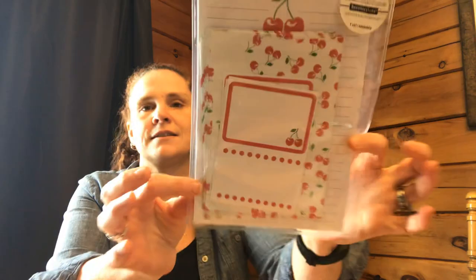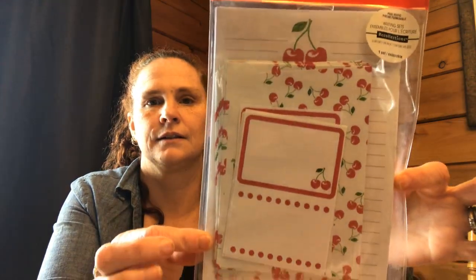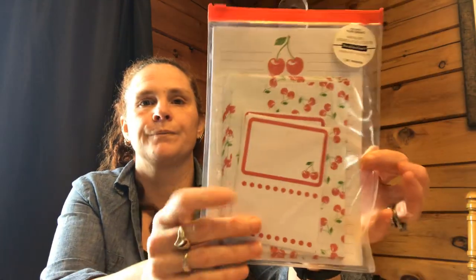Oh, this is so cool. Okay, so we have what looks like labels. Oh, it's a writing set. So envelopes, labels, and paper. You get 24 paper, 12 envelopes, 6 labels in the cherries. Oh, I love that. That is going to be so fun for spring and summer. Thank you.